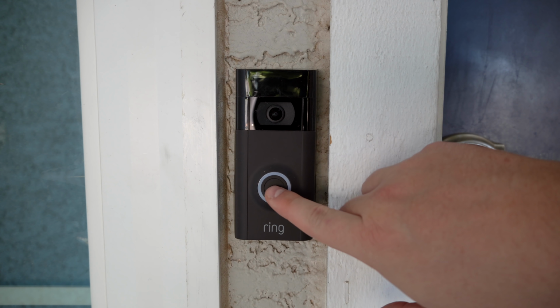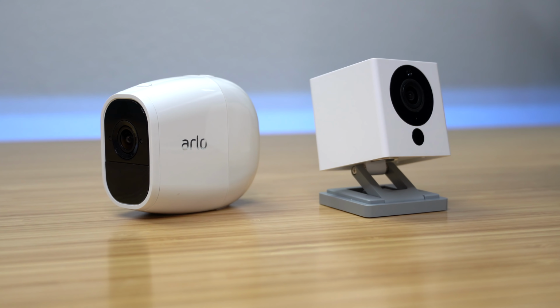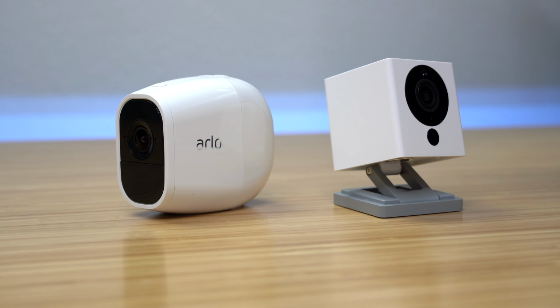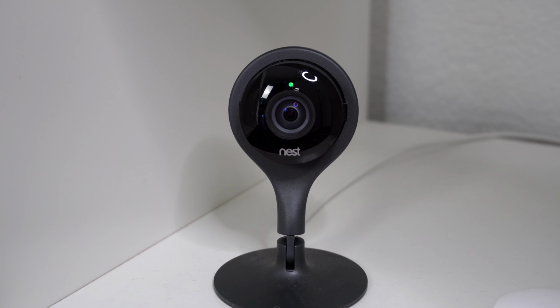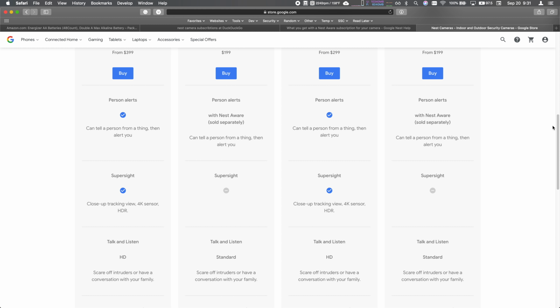But one quick thing to watch out for is subscriptions. This mainly applies to cloud storage on cameras and doorbells. If you buy a Ring doorbell, then just plan on paying $30 a year for cloud recordings. There are devices with free cloud recording like Wisecam and Arlo, but Nest will cost you a subscription per camera, which if you view Nest's website and look for info about the subscriptions, they bury it, trying to make it difficult to find.